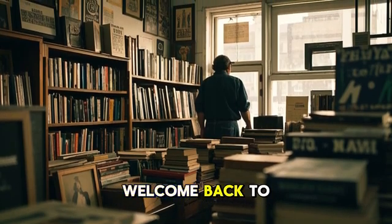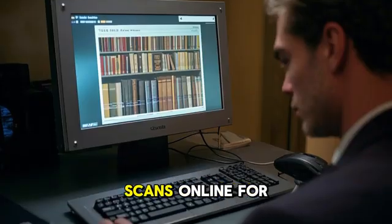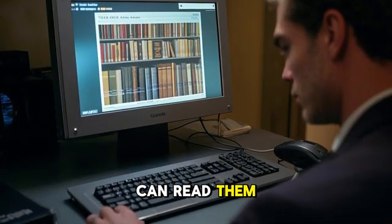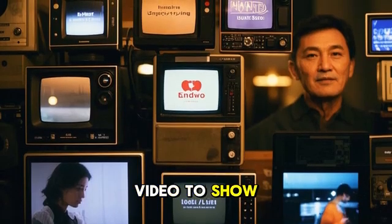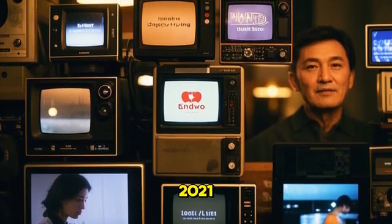For those of you who don't know, I take used books from my local thrift store, scan them in, and upload the scans online for free so anyone can read them. I just wanted to do a quick update video to show you some of the cool things that have happened since we started this series in November 2021.